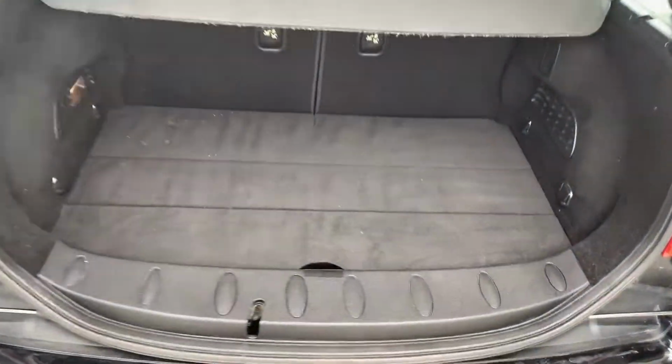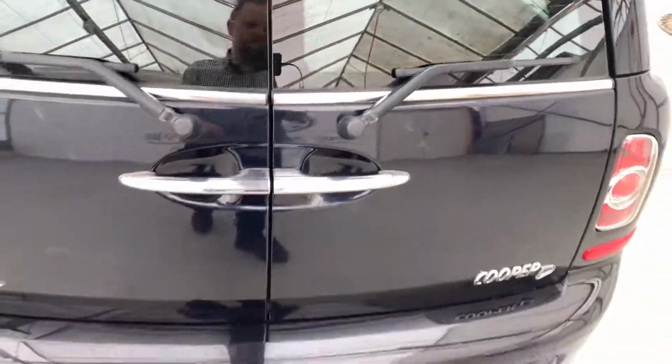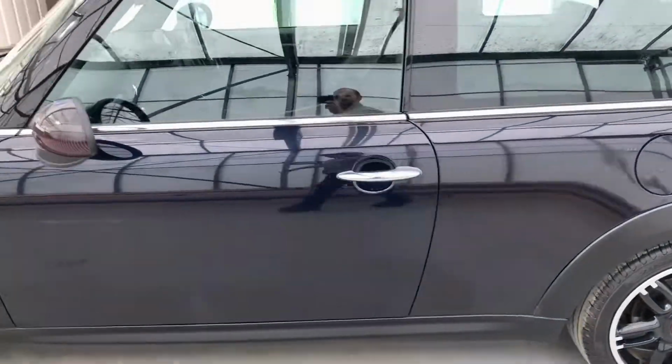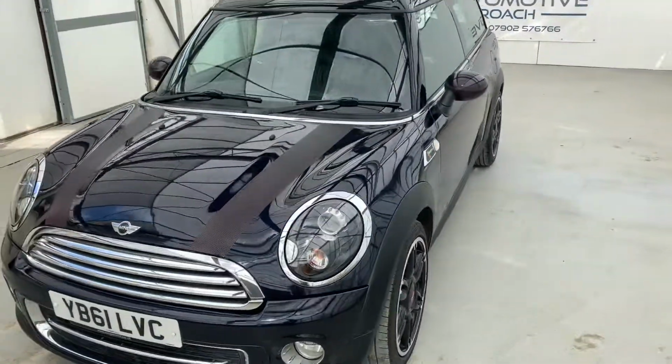Really cool little car. It's covered just over 100,000 miles. It's got really good service history, nice low road tax. All in all, a really lovely, cool, stylish car.